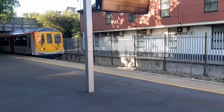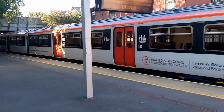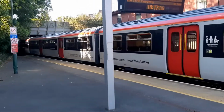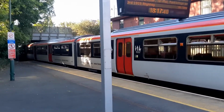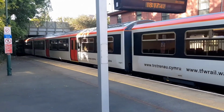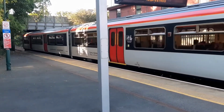Busy. And here comes the train to take me up to Cardiff Queen Street. It's one of the converted former Class 319s, now Class 769, and they are often incredibly slow and unreliable. So, as long as this doesn't break down, then I'm in the clear, really.